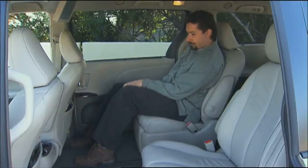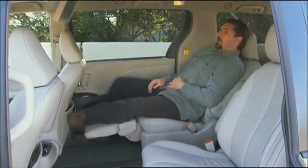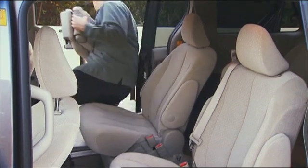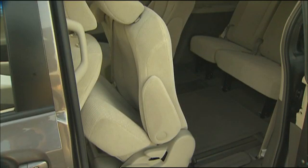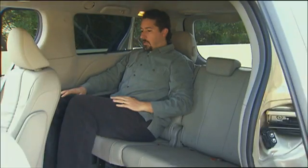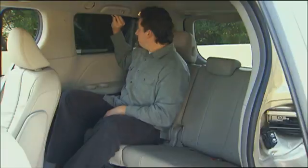7 passenger models have twin captain's chairs. In limited trim, they recline. The 8-seater features a split bench with a stowable center section. The captain's chairs have 23 inches of fore-aft travel and seat cushions that tip up, allowing easy access to the third row. There, the 60-40 split bench is placed 2 inches further back than before for adult-sized legroom.